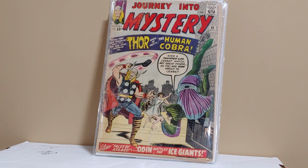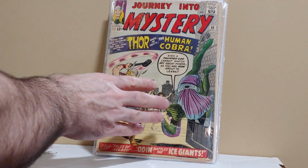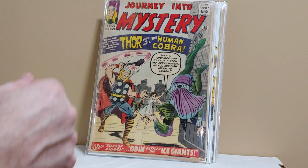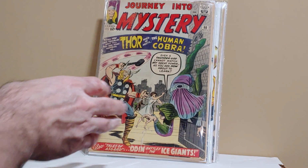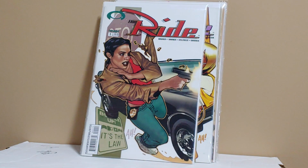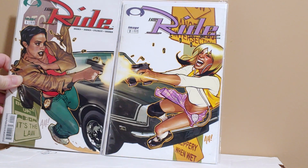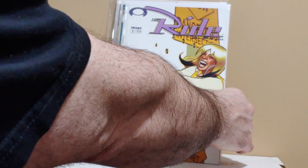Journey into Mystery '98, first appearance of Cobra, and this here is yet another series I'm working on. I think I need 10 now to get everything from '83 until Journey into Mystery ends. So getting a little closer. Like most everybody else, I'm an Adam Hughes fan, so if I can find some of his stuff relatively cheap, I'll pick it up. Here's Ride #1 and 2, the connecting covers.